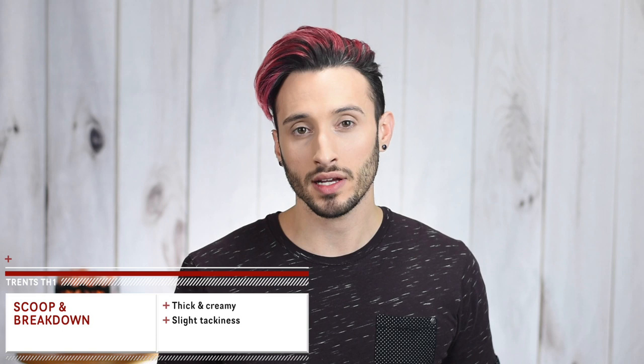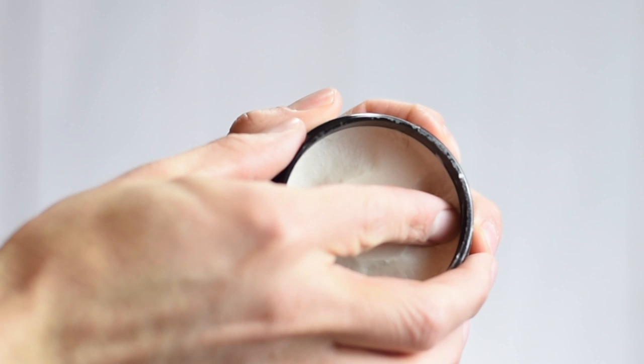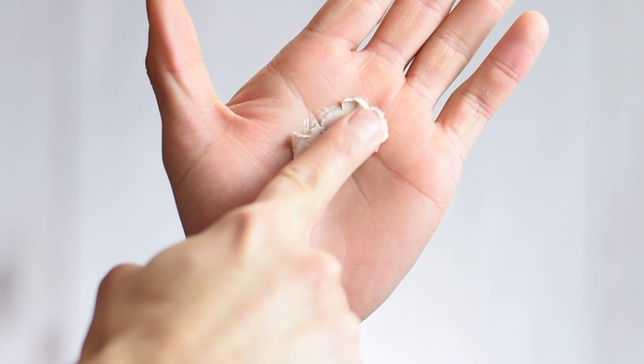All right, now finally getting inside the jar and taking a look at the product. When you open it up, you will see what looks basically like a waxy clay type of product. It's this off-white, creamy color, and you can see some specks of the clay in there. As far as the scoop, it is thick and a little bit firm to get out, but it comes out like, I would describe it as a whipped butter type of feel. When you break it down in the hands, it breaks down creamy and smooth, but you can feel a bit of tack from the waxiness of it, and a bit of dryness from the clays.